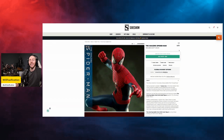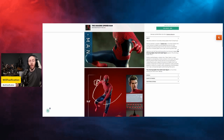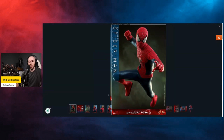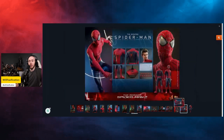So $290. Not too bad considering the going rate of what Spider-Man go for and the going rate of what Hot Toys have been going for in recent times. That said, this figure is labeled The Amazing Spider-Man 2. I can only assume that this took so long because there was a license type of issue. I don't know what else could have happened. Maybe they were trying to figure out whether to label it No Way Home. Maybe it was cheaper to label it The Amazing Spider-Man. Either way, it is The Amazing Spider-Man 2. However, it's really a No Way Home figure. It's a 2.0 figure. I don't think you really need a No Way Home base to make this fit in with your other figures. I think everyone's going to be very happy with it.